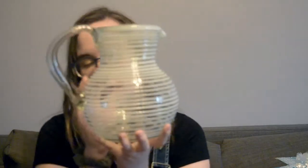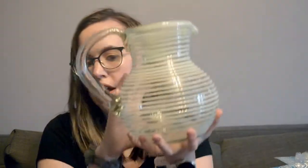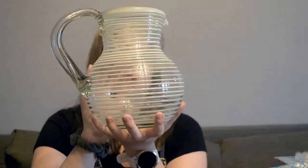This is gorgeous. It'd be great for serving up drinks and stuff. To be fair, I don't bring out a lot of glass around here. I have a toddler. But also, if you're creative like me, I sometimes put flowers in these. So it's versatile. It's striped, but you can feel the stripes are rigid. It's gorgeous though. And next, we got tea bags.